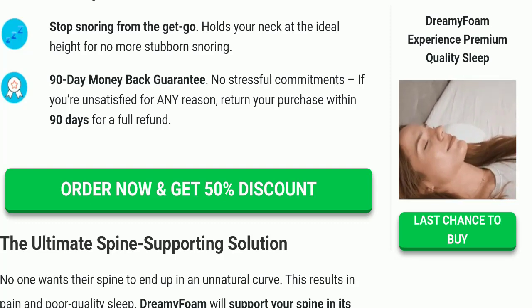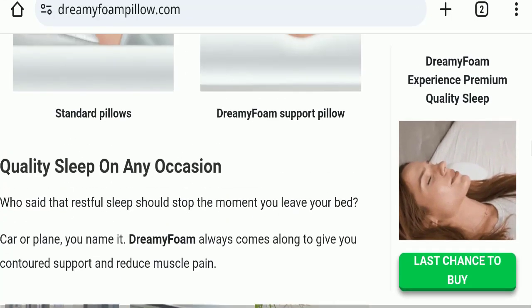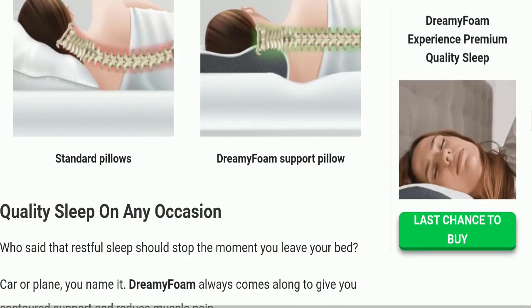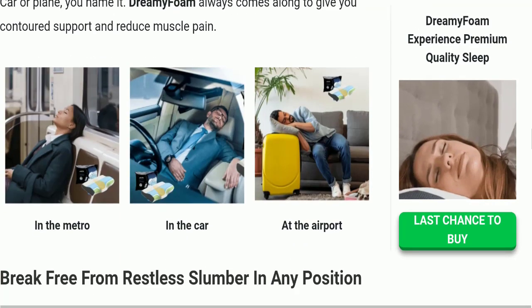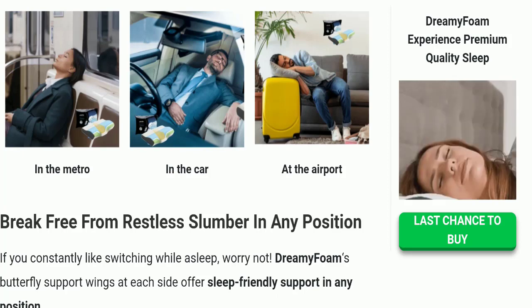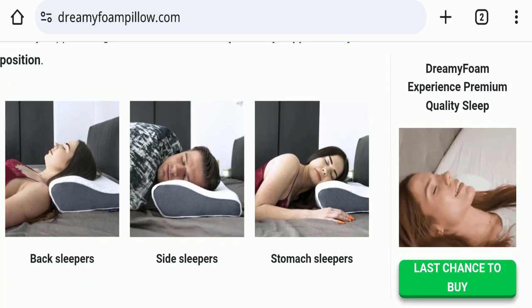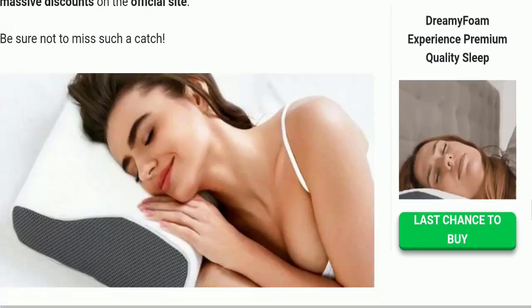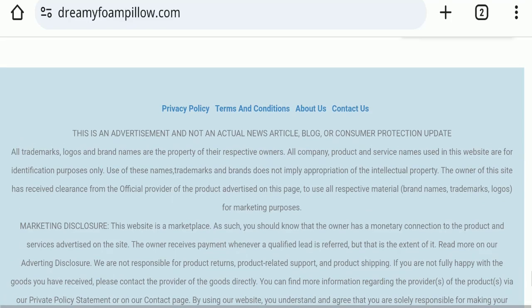So next we will scroll it down and we will check the payment modes of this website. So for that we will go down. And also you can see here the difference between standard pillows and Dreamy Foam support pillow. And you can also use this pillow in the metro, in the car and at the airport. And also you can see positions of using this pillow. So if we talk about payment modes, details are not mentioned here, so no worries.